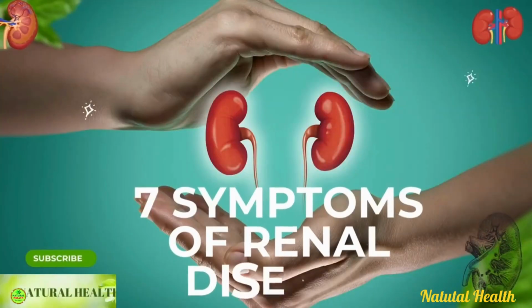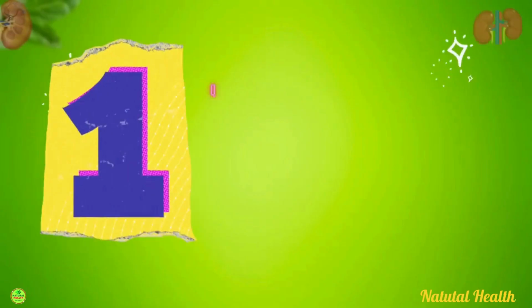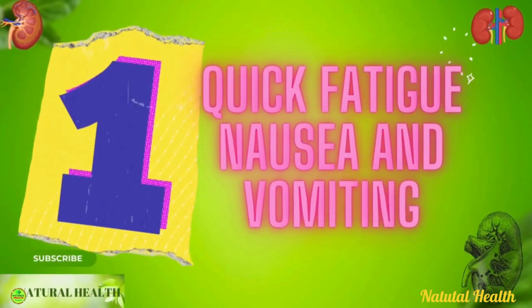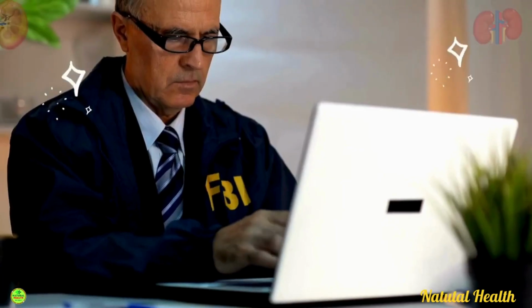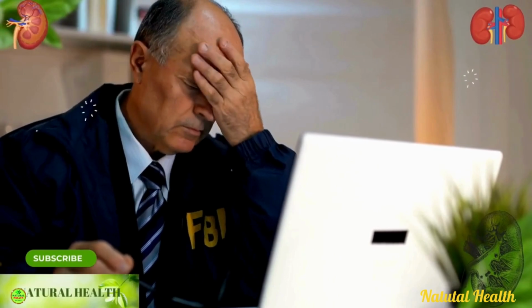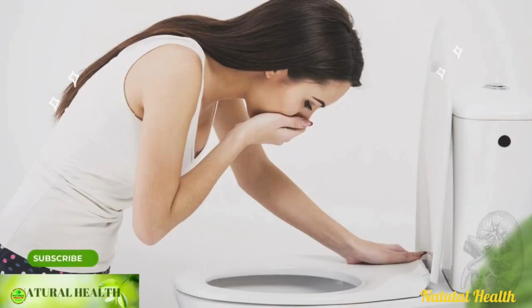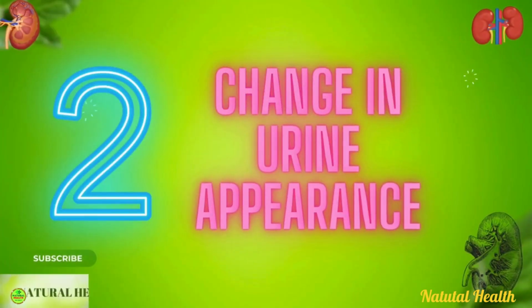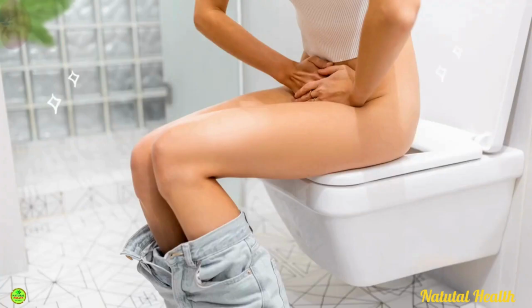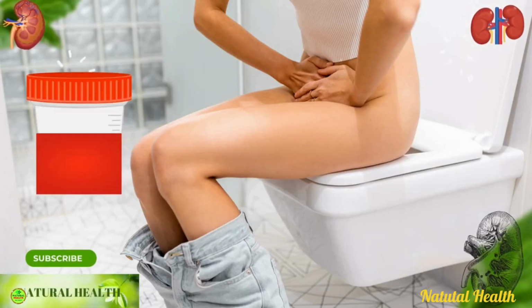If you have these 7 symptoms, you may have a problem with your kidneys. 1. Quick fatigue, nausea and vomiting. While doing your normal daily work, you should pay attention to whether you get tired quickly and whether you experience nausea and vomiting in your stomach frequently. 2. Change in urine appearance. When you urinate, you should pay attention to whether the color is red, bloody, and very foamy.